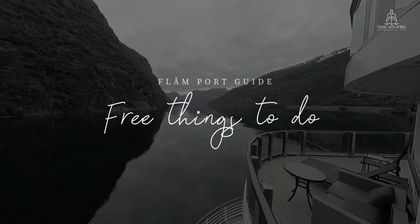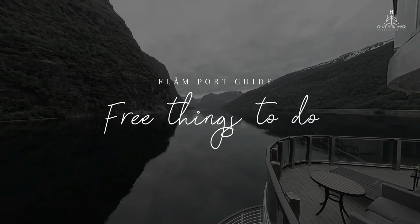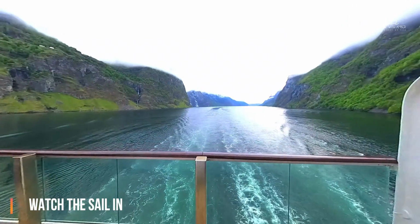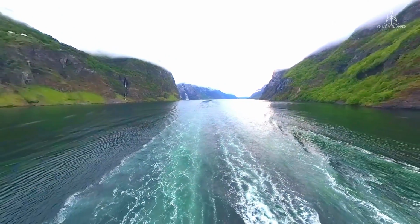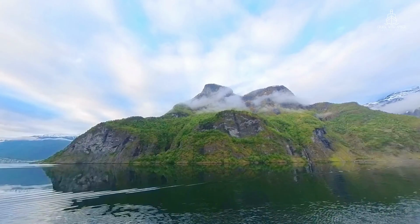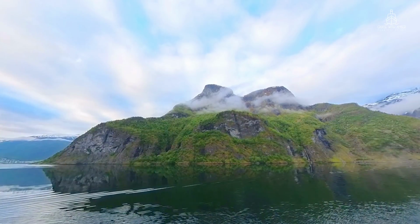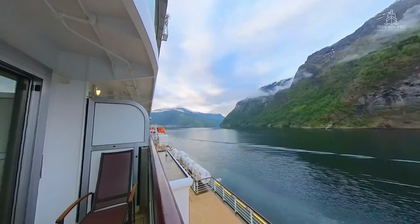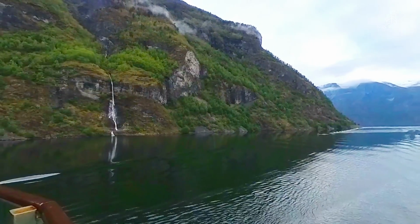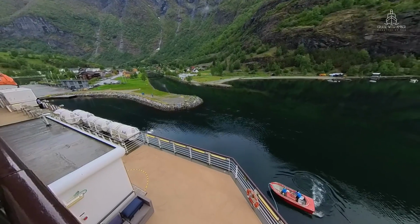And finally, here's a list of some of the free things to do in Flam. The first thing I would recommend is to wake up early and not miss the sail into Flam. The fjords are spectacular, and the sail into Flam is truly memorable, so get up early, and whether you head up to one of the open decks or you admire the views from your balcony, prepare to fall in love with the breathtaking scenery in the still of the early morning.